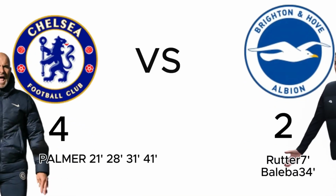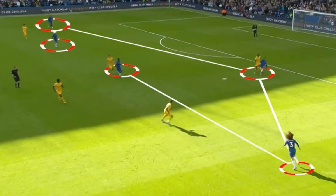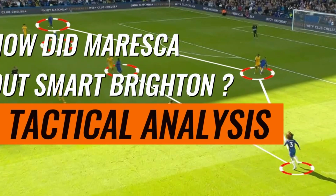Today, we witnessed a tactical masterclass from Enzo Maresca as Chelsea secured their first Premier League home win of the season. This 4-2 victory over Brighton at Stamford Bridge was a showcase of Maresca's strategic brilliance and Palmer's outstanding performance, with Palmer scoring all 4 goals. The win propels Chelsea to 4th place in the league, just 3 points behind the top spot. But how exactly did Maresca outsmart Brighton?